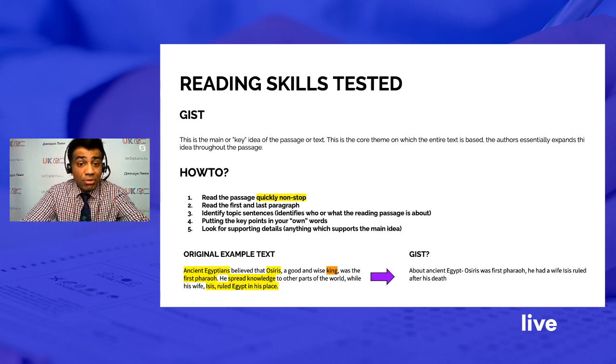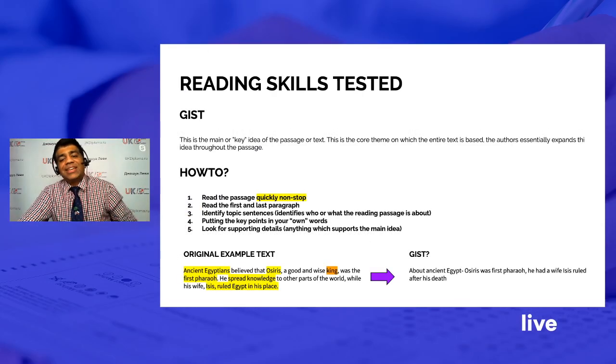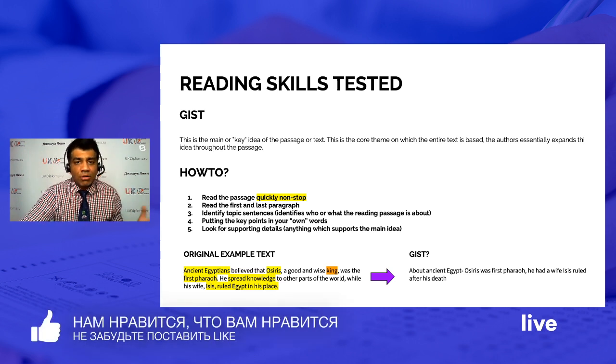So let's have a look at the example here. It says ancient Egyptians believed that Horus was a good and wise king. He was the first pharaoh. He spread knowledge to the parts of the world, while his wife Isis ruled Egypt in his place. So you see here, the most important thing is that if you look at the gist, we don't have to write everything down. We just have to get the key idea, which is that this is about ancient Egypt. It's about something happening a long time ago, in the past. The name of the pharaoh, his wife, and she ruled after his death. That's it. That's all we wanted to know. That's the key idea, and the rest the author is just expanding on that.